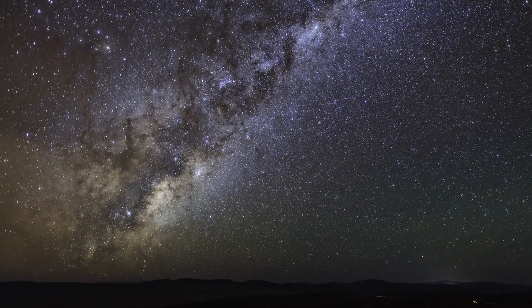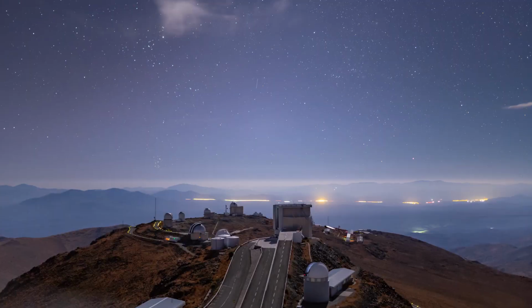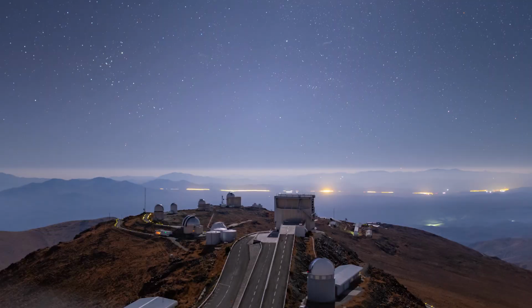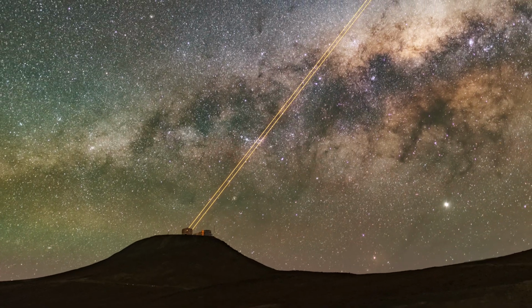Will we find even stranger worlds? Well, nobody knows, but astronomers keep on hunting for exoplanets. Stay tuned for future discoveries with ESO telescopes.